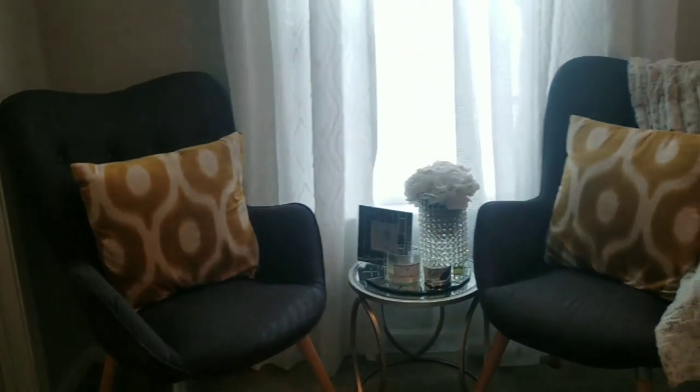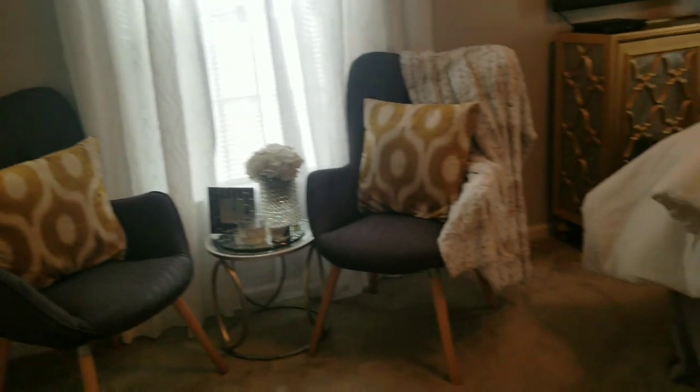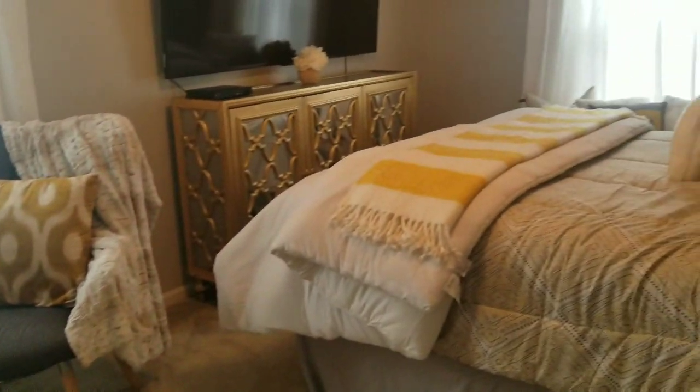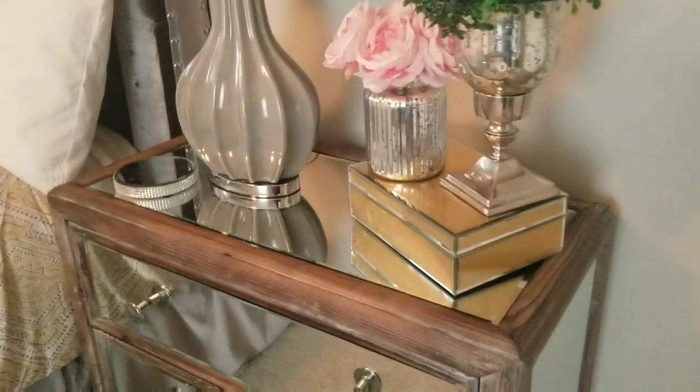I already had those two gray chairs, which are from Home Goods, and then the curtains are all the way at the top. A little sitting area. There's the TV and the new piece. I'll come back to it. I'm just giving you a panorama view.